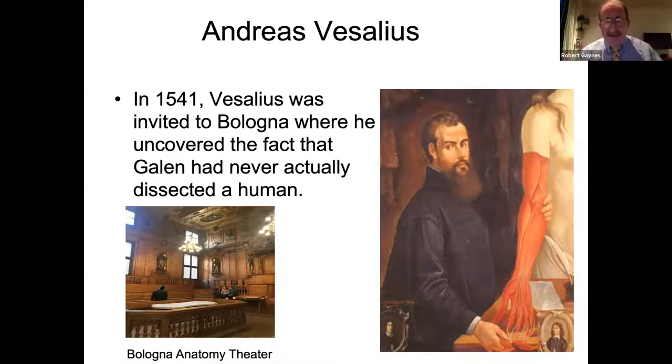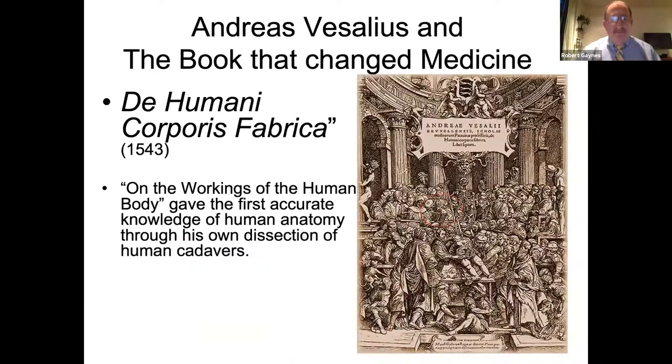He never says this in his work, but it was true that human dissection was forbidden in Rome. And it was clear to Vesalius that Galen had never actually done a human dissection. That's why there were all these differences. So he decided at that point that he needed to write a book. And he went back to Padua. And as I mentioned, in 1543, just about a year and a half later, he published this sensational book, the book that really changed medicine, De Humani Corporis Fabrica.